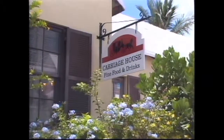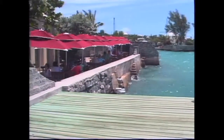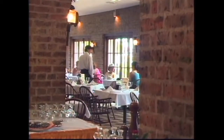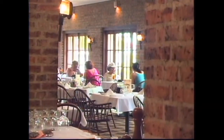The place to eat in St. George's is the Carriage House. Relax harborside over a light lunch from the imaginative menu. Or why not stay for dinner when truly outstanding cuisine is created by award-winning chefs? And on Sundays, the Carriage House Champagne Brunch is a St. George's tradition.